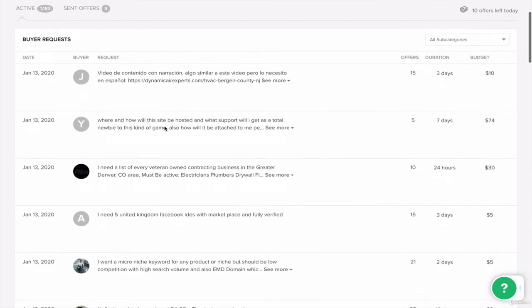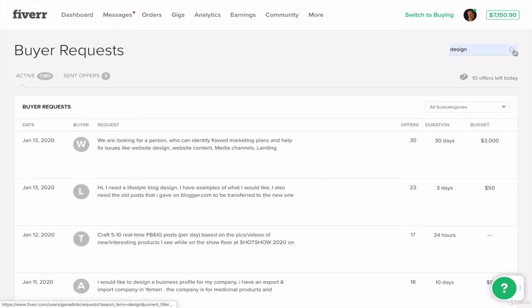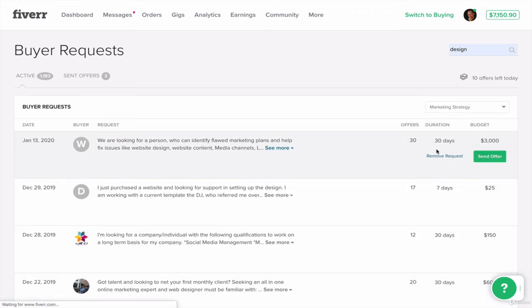In the buyer requests, you see all the things buyers are asking for. They're posting sometimes strange requests, sometimes reasonable requests, and you can search actually here. You can search for design, and if you're providing design services, you can find all design related things, or you can search by categories like SEO, web traffic, marketing strategy. So you can find a lot of people to potentially sell to and message them and see, hey, do you want me to work with you? And you'll have a little bit of a back and forth. If you see that it's going to work out, you can work with them.